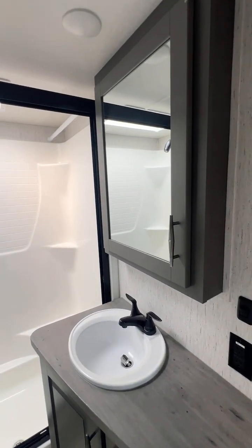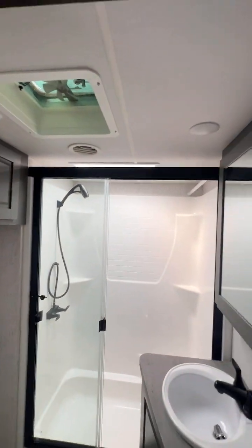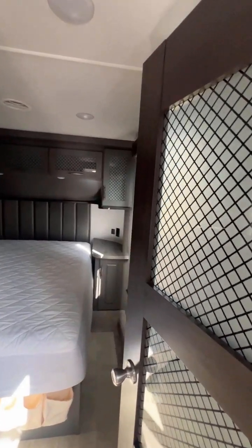you notice two cabinets in this bathroom. Very good feature. We're now entering into the bedroom.